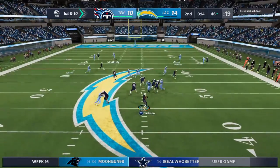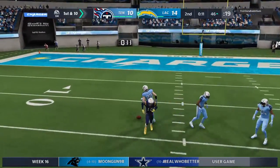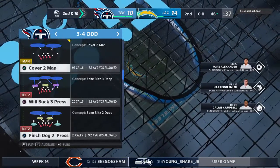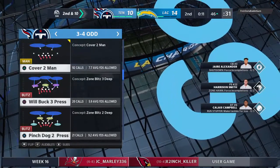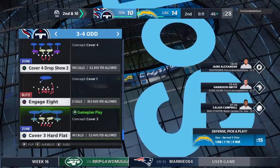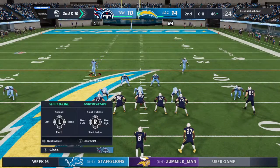Jackson from the shotgun. He's going to try and go deep again. And that'll be incomplete with 11 seconds remaining now. Intended for Dante Pettis. Incomplete. It's 2nd down and 10. So after the incompletion on 1st, now 2nd and 10.